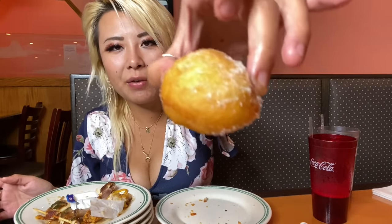We'll go get another dessert plate, but there was a fried dessert with everything, so let's try this. It looks like a beignet to me. Yeah. Fried dough with sugar on the side. It's basically like a mini donut. It's pretty good.